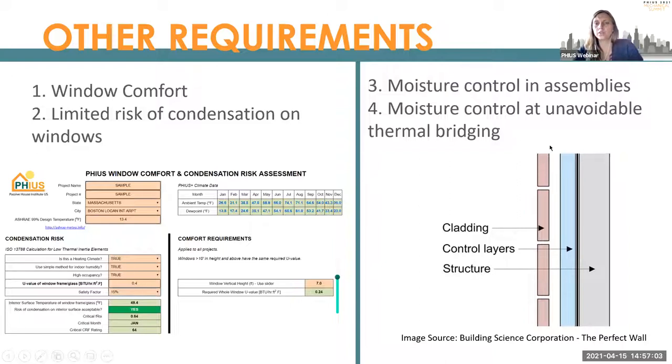And then the unavoidable thermal bridging, maybe in a retrofit scenario where you have a large thermal bridge. We want to make sure it doesn't get too cold on the interior of that, or have a high enough relative humidity on the interior surface to grow mold.